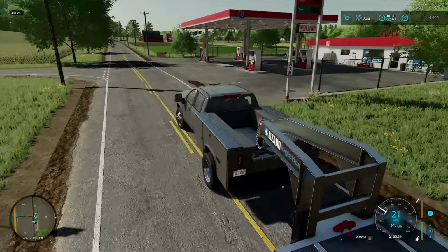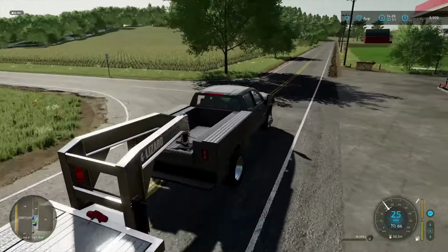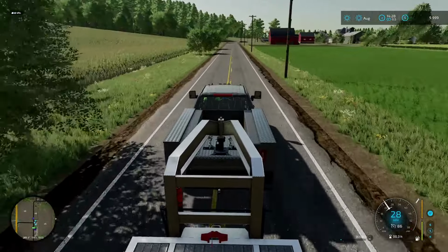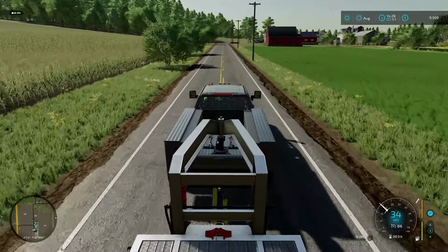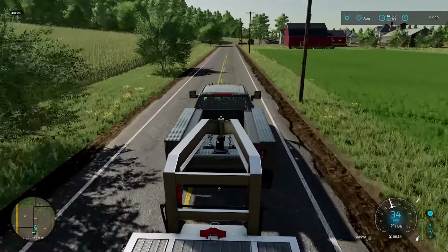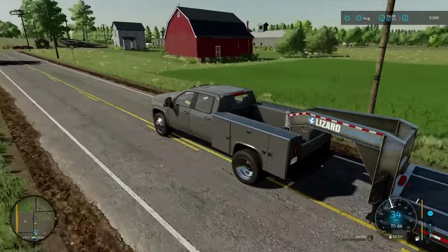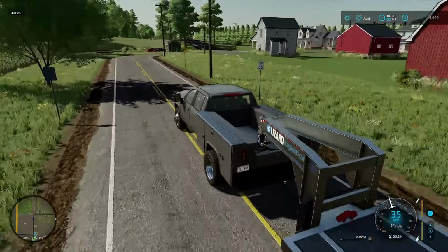Here is the other gas station on the south end of town. A couple more fields and some more corn. You'll love to see it. A couple of nice homesteads. Some nice barns on this stretch. I do really like the red barn there.